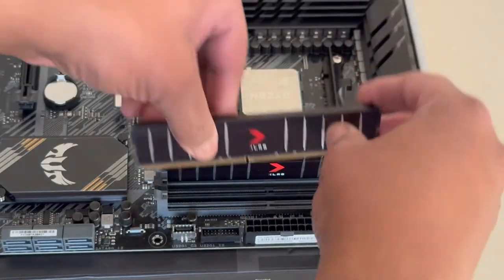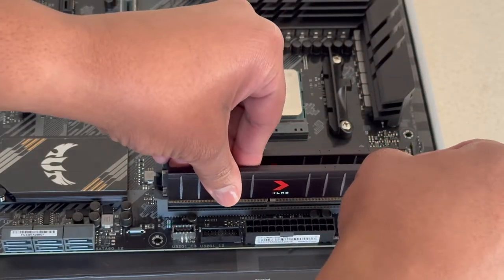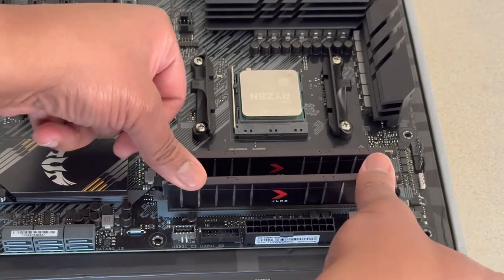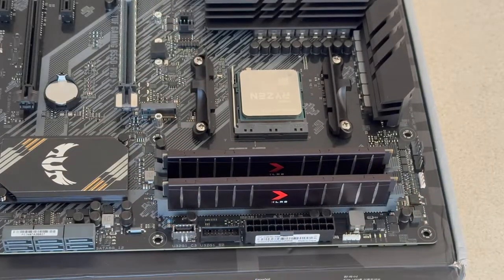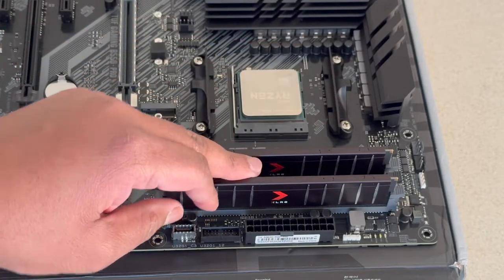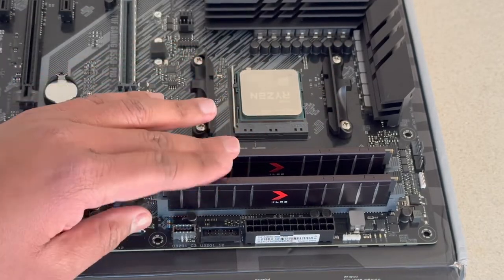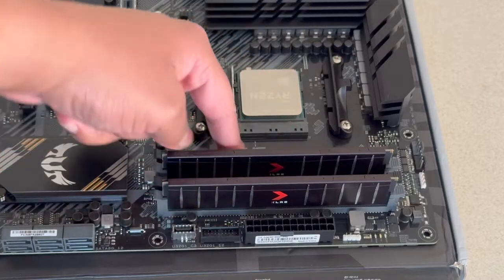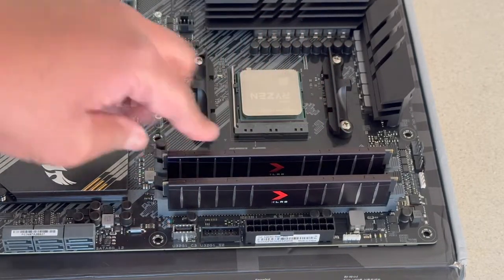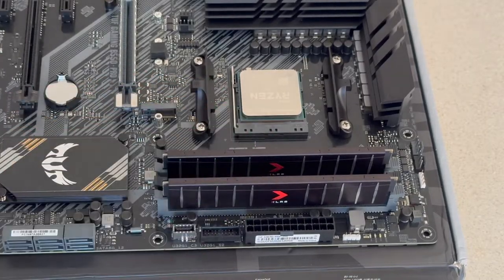Next thing you want to do, go ahead and do it for the second one. And if you only have one, that's fine, but I would advise always having at least two sticks. Push down and you hear a click, and you're good to go. Now, when you want to do two more, you put them in this slot and this slot. Don't get a third without getting a fourth, because if you install them both one, two, you're going to be running two strips in single channel. This allows it to run in dual channel.